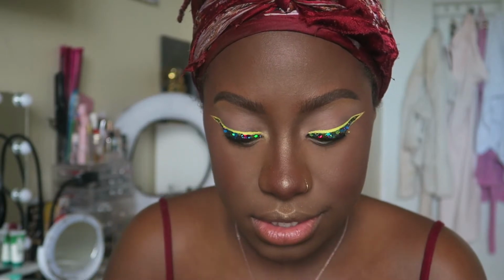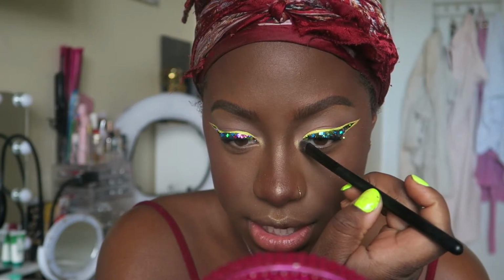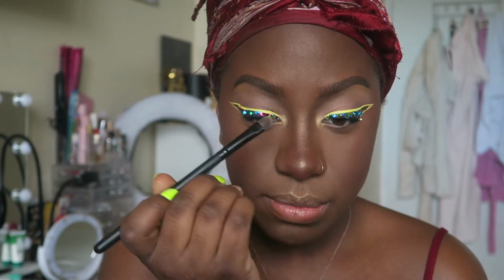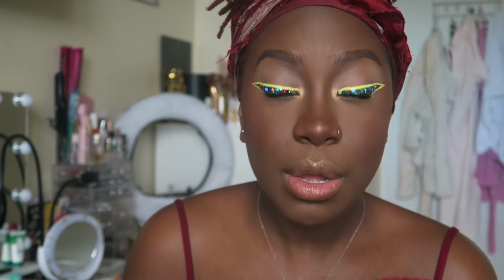Honey, if you don't have this palette, congratulations. You played yourself. Go get it. I don't even know if she still makes this anymore, but go get it. A little goes a long way. This palette will last you centuries upon centuries.